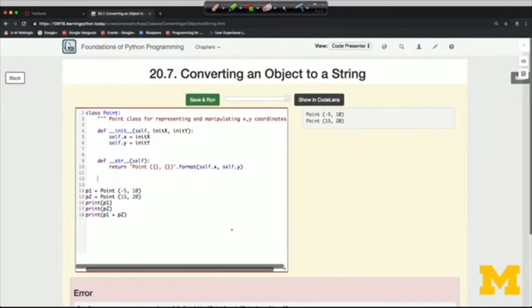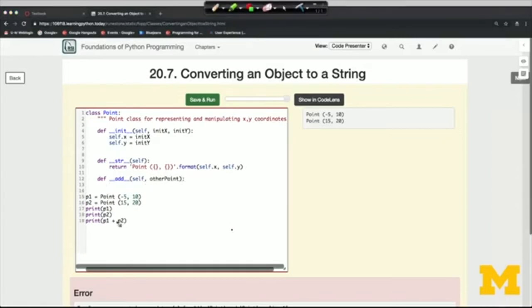So if we say def __add__, add is going to take in self, but it's also going to take in what we're expecting to add to self. So I'll call this other_point. So for example, when we print out the value of P1 plus P2, then P1 gets passed in for self, and P2 gets passed in for other_point.